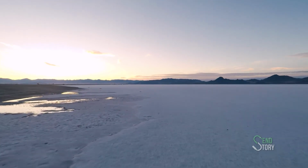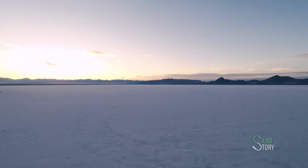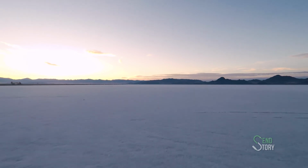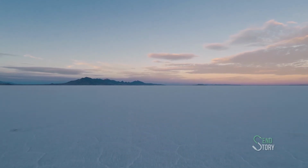And before anyone asks, no, we didn't drive our car on here. We weren't sure if you're allowed to, and I'm not completely sure you actually are allowed to, although I did see a couple cars hop the curb and go for a rip. But I don't think our car was in the greatest condition to drive super fast through the salt flats.